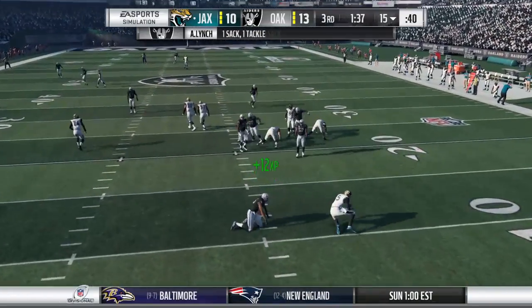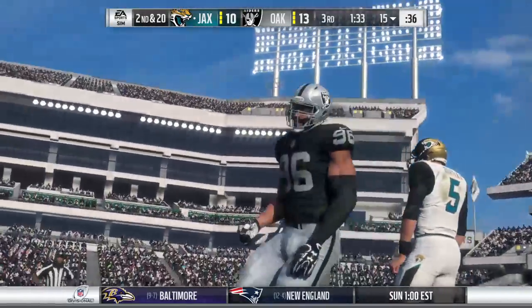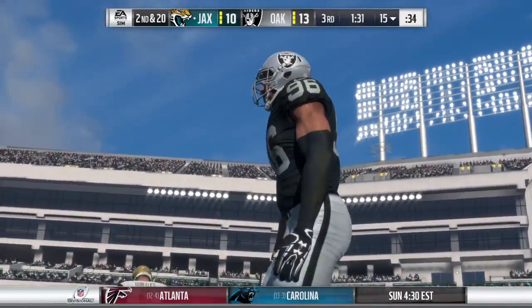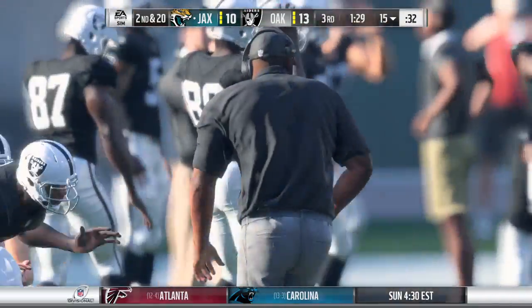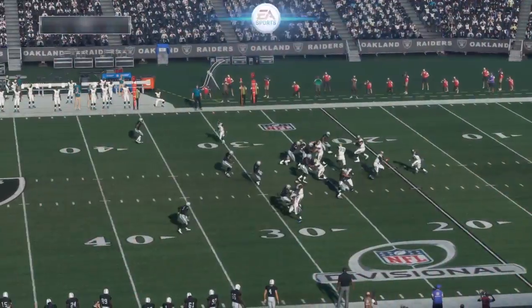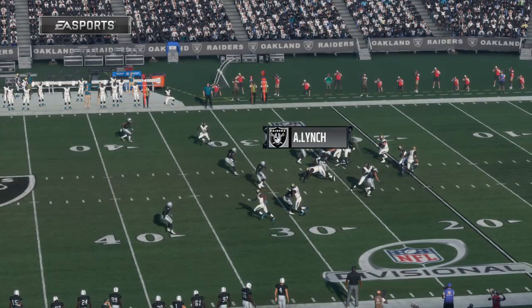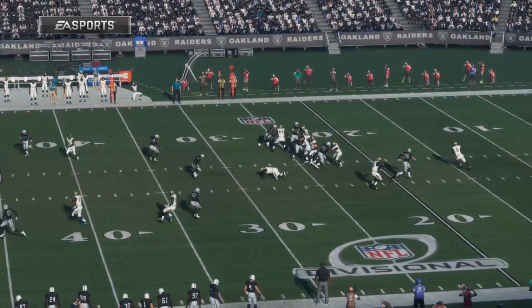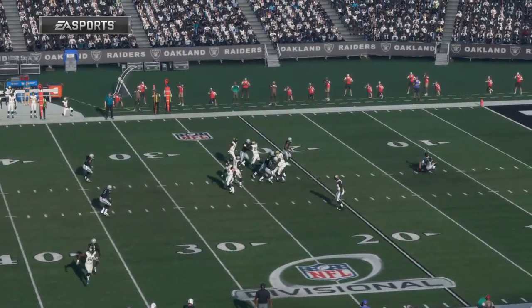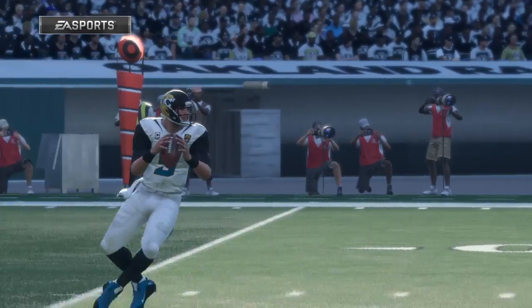Nowhere to escape, and he goes down. Aaron Lynch in there to make the sack. He buries him for a loss of 10. Well, they were coming out of the 4-3 defensively. Pressure coming off that right side from the DM. And that's the blind side of most quarterbacks. If you're right-handed, that's the side you don't see quite as well. And that's why you rely on your left tackle, maybe your highest-paid offensive lineman, to take care of you. In this situation, that didn't happen.